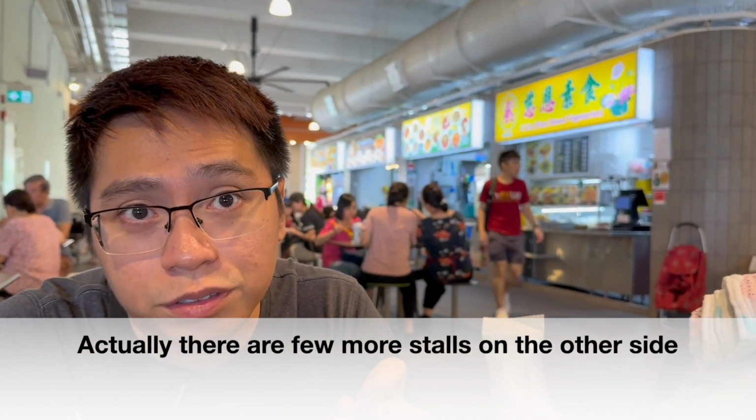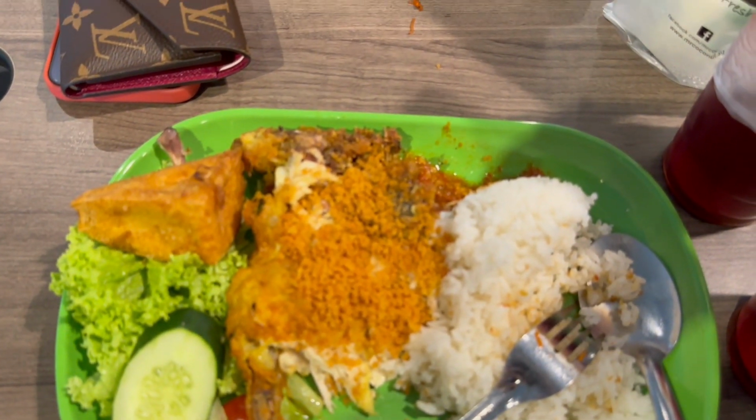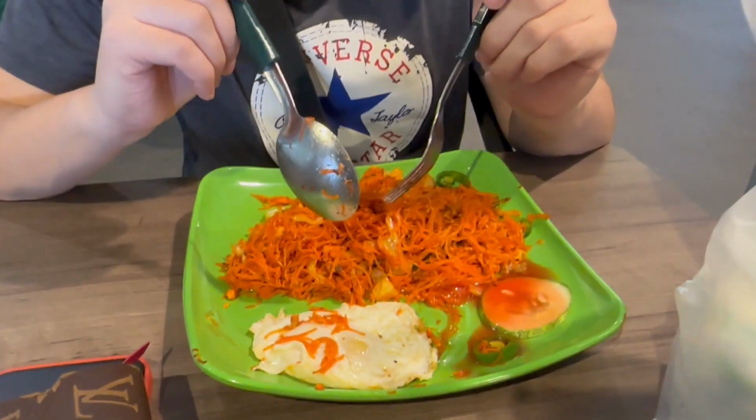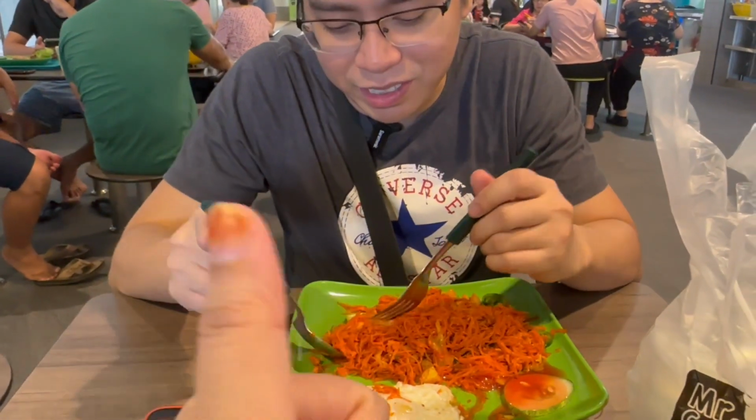Okay, we are at the One Punggol Food Court, Hawker Center. There's only three halal food. One will be the Uncle Penyet. Then another will be the prata shop. And one more will be more to the Indian cuisine, like bihun goreng, kambing soup. Kambing soup smells so good, but I didn't try. I wanted to try.